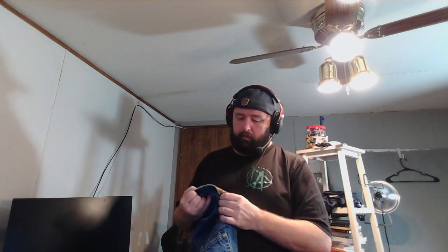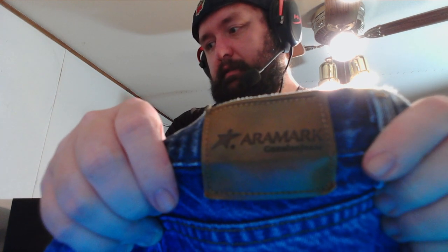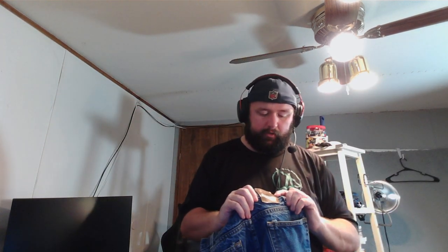So, these are Aramark Genuine Jeans. These are like work jeans. Didn't really find any great comps on these, but I like the size. They're 34 34. And I'm almost positive that we'll sell these for about 15 to 20 bucks. And I think we got like two or three of them. So that's the brand there.